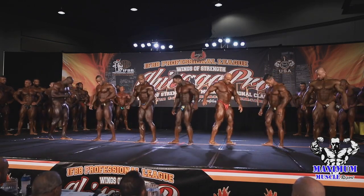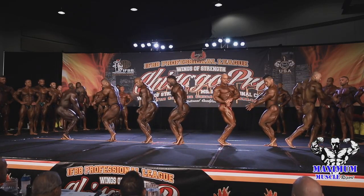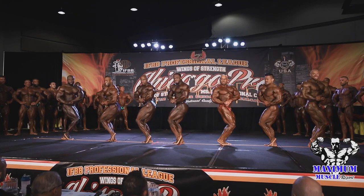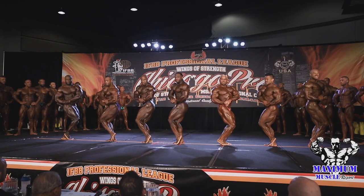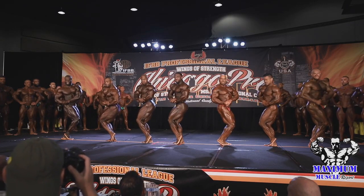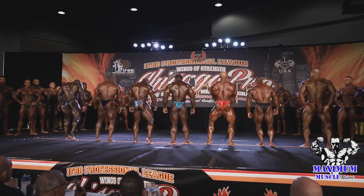So from the front, Griffin's legs are not very good. His quads are kind of small. But from the sides, I think it's pretty much the same thing. Charles's hamstrings are not as good. But from the back, it's a different story, though. Now let's take a look at their backs, actually. So take a look now.